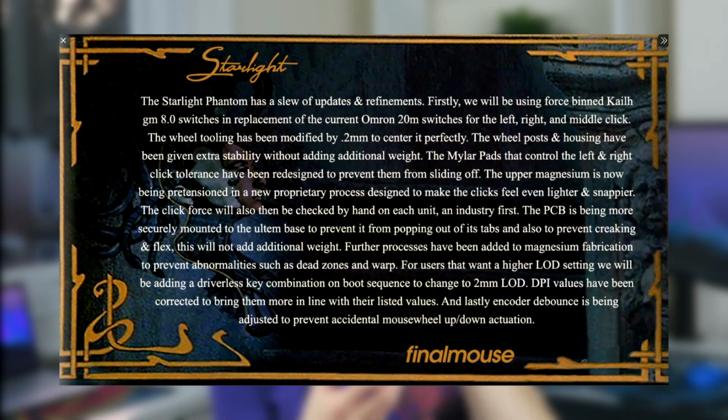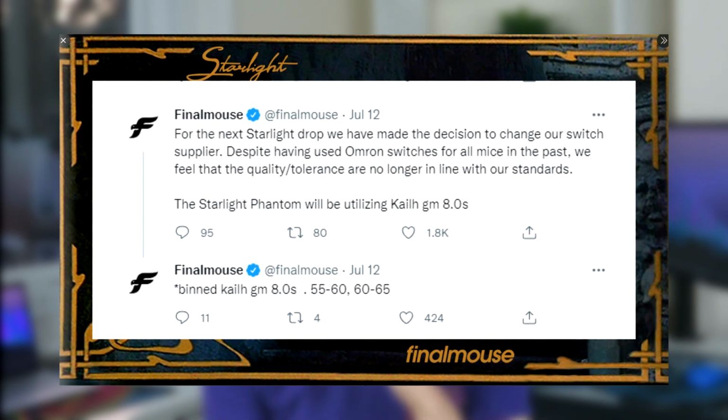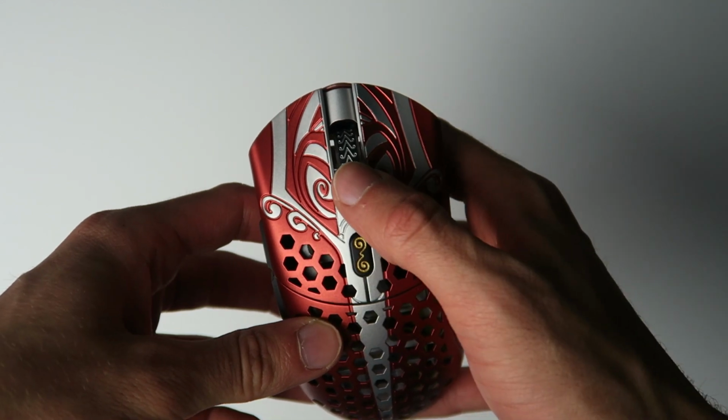The Finalmouse Starlight Phantom is going to be the exact same mouse, I believe, just with a couple of changes, that being Kailh 8.0 switches, which is something I said I wanted when I originally reviewed the Starlight 12, so that's really cool to see. I just wish they were in my one as well, and I hope they'll fix some of the little things like the scroll wheel not being centered on most people's copies, since that's such an easy fix.